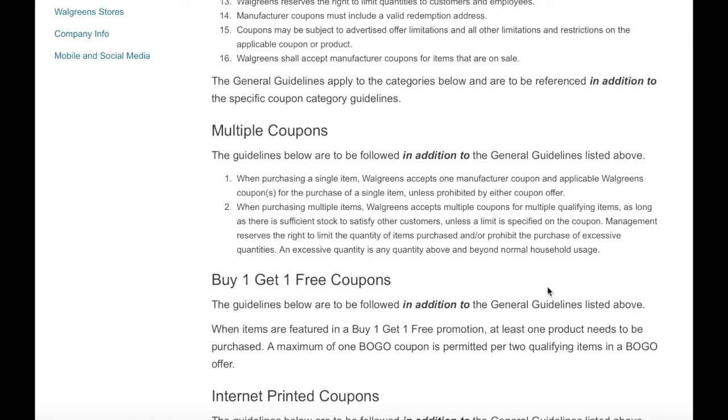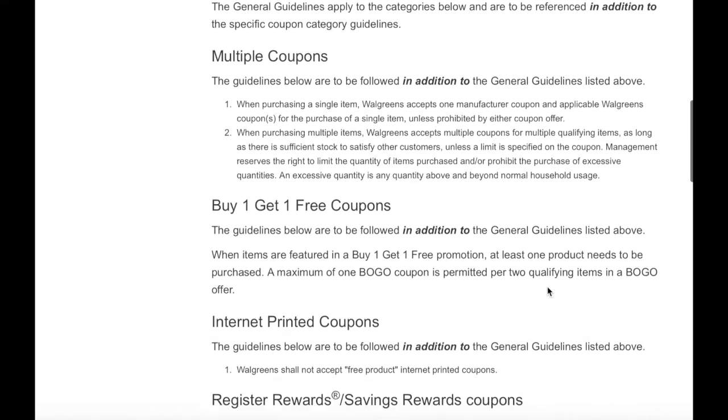For multiple coupons, when purchasing a single item, Walgreens accepts one manufacturer coupon and one applicable Walgreens coupon for the purchase of a single item, unless prohibited by either coupon offer. So that means you can use a manufacturer's coupon and, say, a coupon in that month's Walgreens savings book. And when purchasing multiple items, Walgreens accepts multiple coupons for multiple qualifying items, as long as there is sufficient stock to satisfy other customers, unless a limit is specified on the coupon. Management reserves the right to limit the quantity of items purchased and or prohibit the purchase of excessive quantities. An excessive quantity is any quantity above and beyond normal household usage.